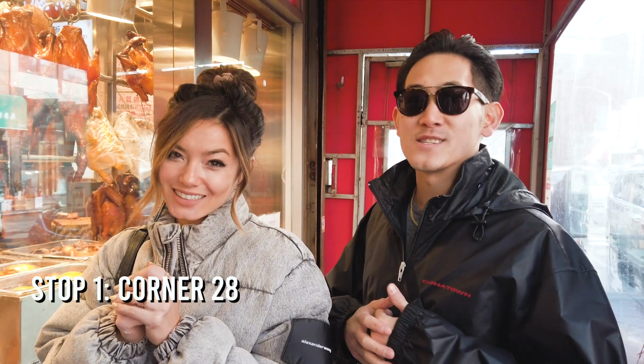First stop, Corner 28 for some $1.25 Peking duck buns. Corner 28 is a market full of different stalls and vendors, so everyone can choose what they like. Let's go.